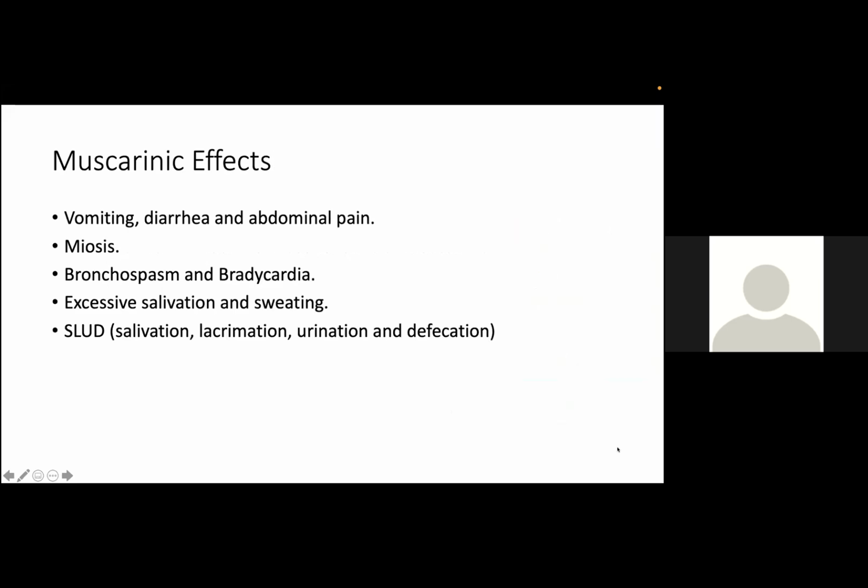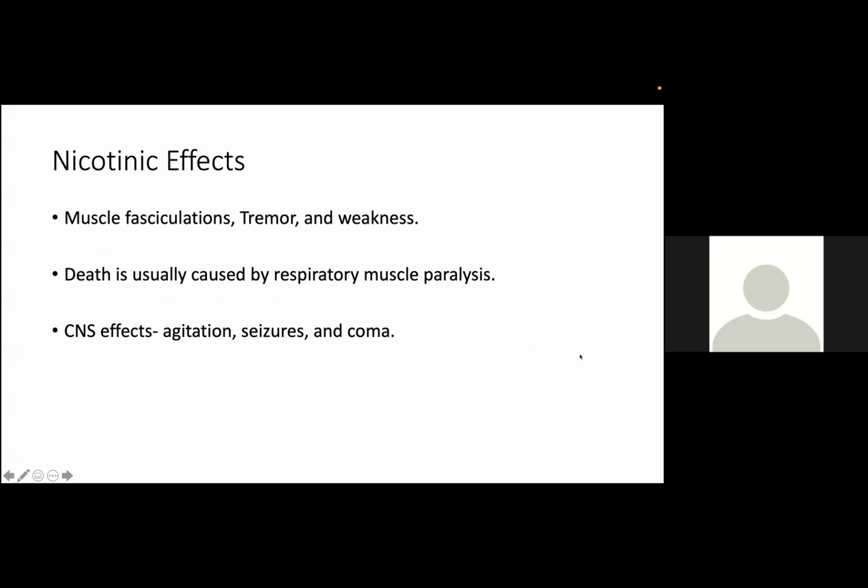You will have the muscarinic effects here: vomiting, diarrhea, abdominal pain, miosis, bronchospasm, bradycardia, excessive salivation and sweating. You have excess secretion from everywhere, except the urine will be closed. SLUD: salivation, lacrimation, urination, and defecation. They also have some nicotinic effects: muscle fasciculations, tremors, and weakness. Death usually occurs because of muscle paralysis, with the acetylcholine receptors blocked, and the child is unable to breathe because the muscles are not working.